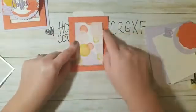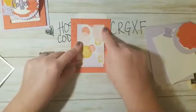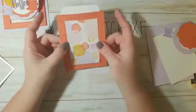And if you don't have the rectangle dies or any other rectangle die, you could cut this with a paper trimmer or even like an X-Acto knife or a hobby knife or something. Okay, so that is that piece.